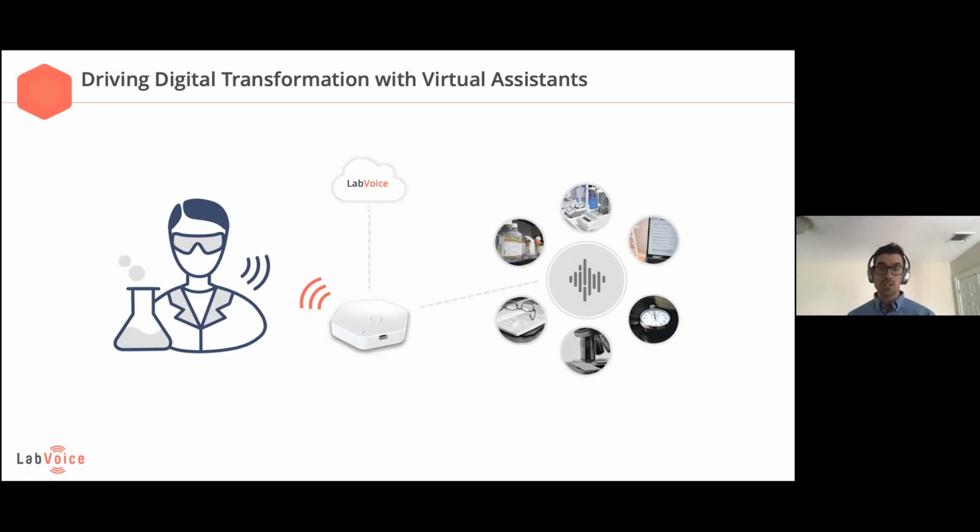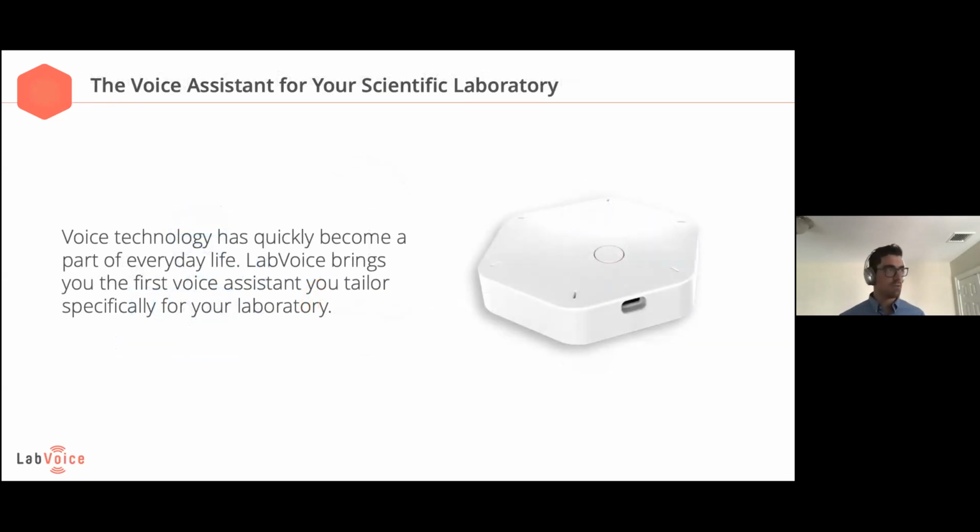And if the request or action is simple enough, like setting a timer or setting a reminder, they can have that sent back to them. But we also can integrate with the existing infrastructure in the lab using voice to control instruments, collect instrument readouts, update your ELN, LIMS, asset management and inventory platforms, and many, many other use cases, which we'll touch upon later on in the presentation. So we work hand in hand with our customers to figure out where Labvoice will augment the existing processes, infrastructure, and investments you've made into your lab and scientists over the past several years.